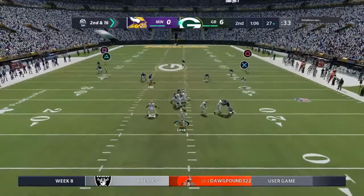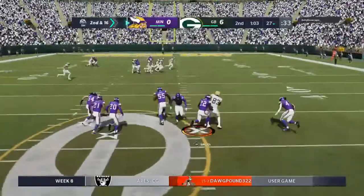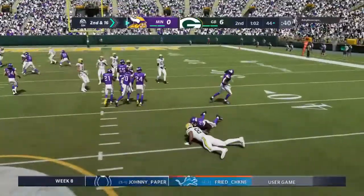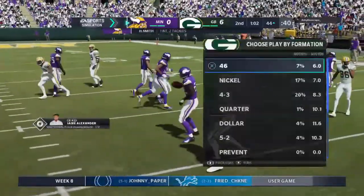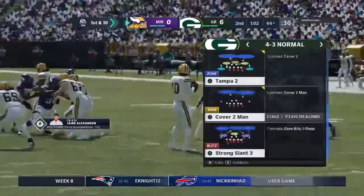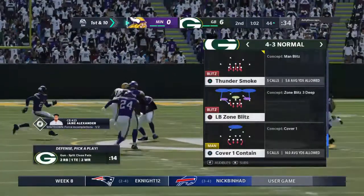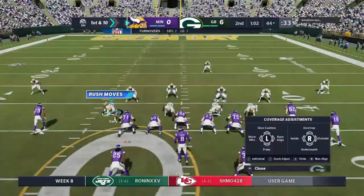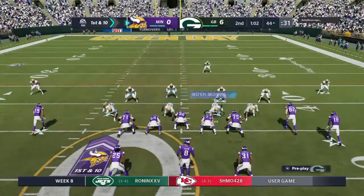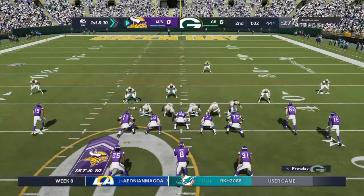From the gun, Love looking deep for Adams. And that'll be intercepted by the Pro Bowl safety Harrison Smith. And the return comes to a halt right at the 44-yard line. So his struggle is just continuing here in the first half throwing the football, Charles. Now 3 interceptions. And they don't feel like they're just great plays by the defense. There's a sense that maybe he's a little careless with the football now.